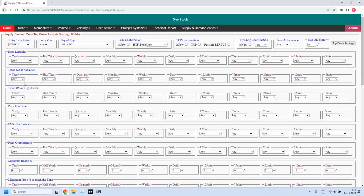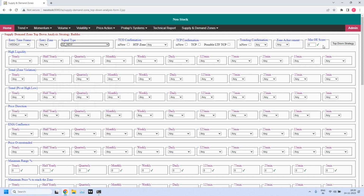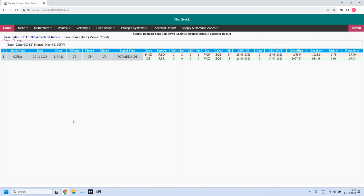So let me go back. Entry time frame is weekly. Let us find the stocks having newly created weekly supply zones. So only 1 weekly supply zone is created during this week.